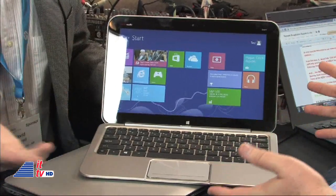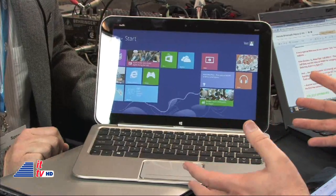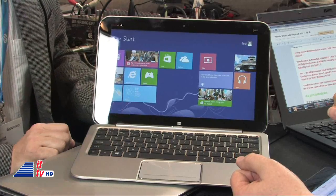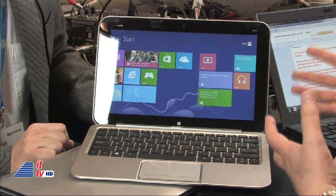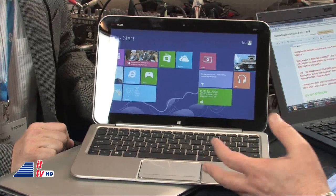Availability later this year, so it'll be before Christmas, just in time for the Christmas season. And do we have pricing yet? We don't, but we will have it closer to October. Windows 8 comes out the end of October, so we'll have pricing by then. Yeah, that's true, because you've got to wait for that official launch to be able to talk about what it's costing on the device, let alone the device.